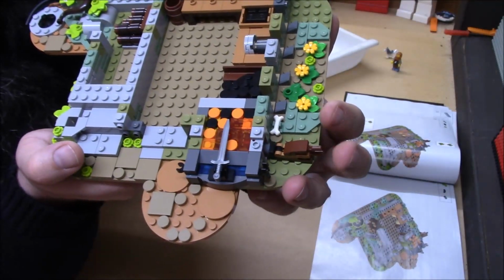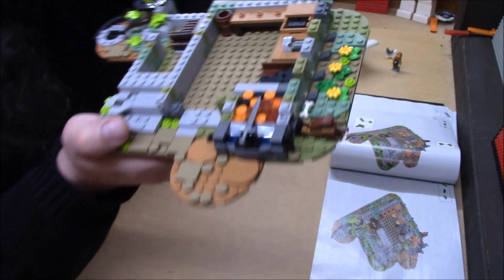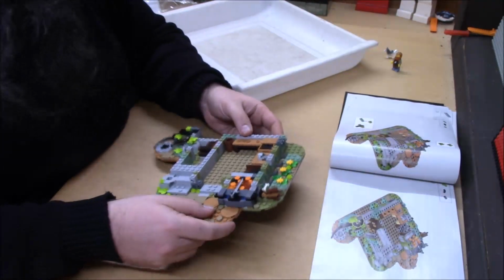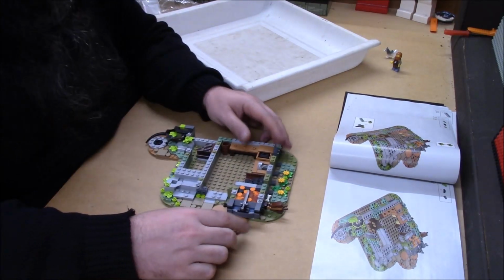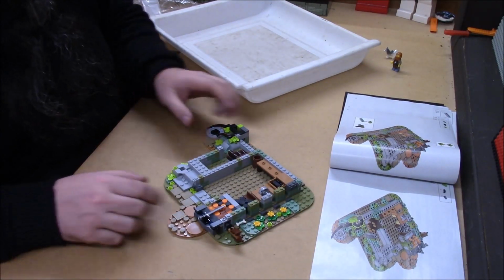It's got that light up brick. I happen to have one in my castle under my forge. It lights up a whole lava room, but it also lights up the forge from underneath. So, yeah, coming together nicely.